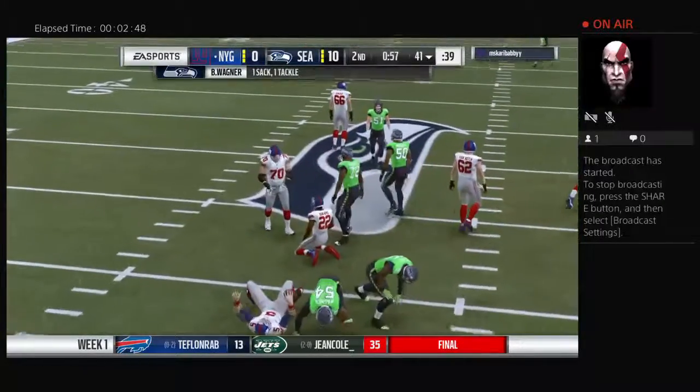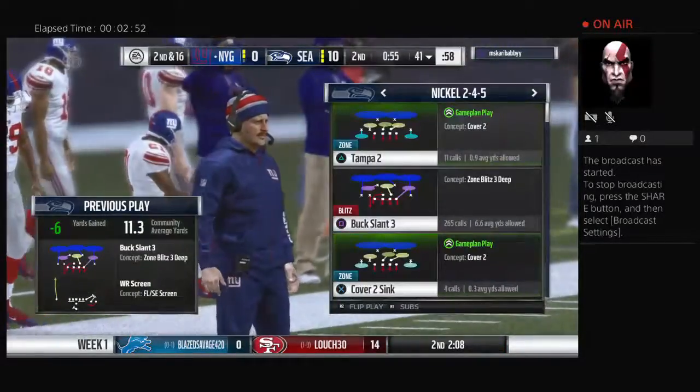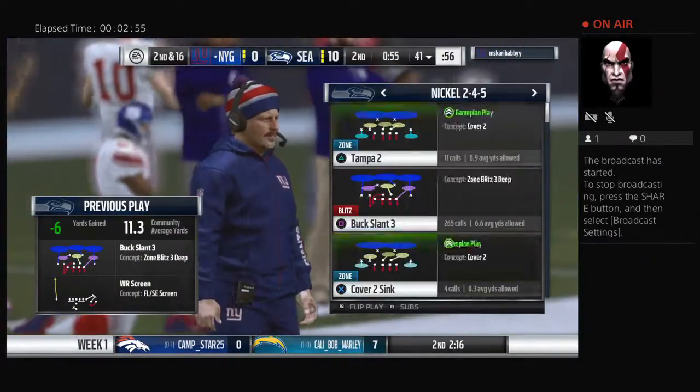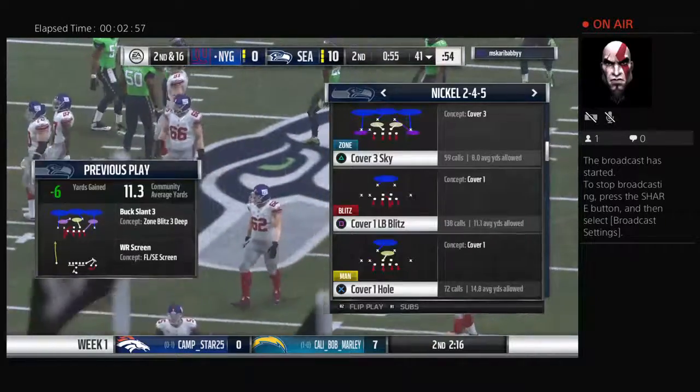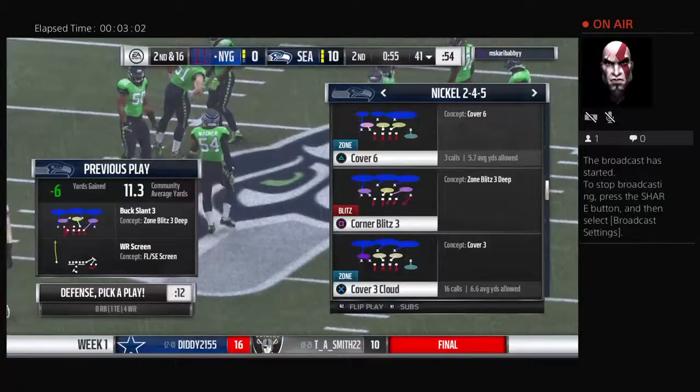down he goes. Bobby Wagner in there to sack him for a loss of 6. Now hold everything here. We're going to get a timeout by the offense. It's just their first, so they'll have 2 remaining here before we get to halftime.